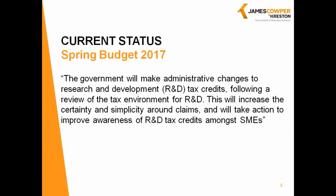We then move on to the spring budget in 2017, and more specifically they talked about amendments they're going to make to the R&D relief. This is verbatim from the budget statement: they talked about making administrative changes to R&D tax credits, which we believe is the large scheme, the RDEC, and following the review of the tax environment for R&D, and they also want to improve awareness amongst SMEs, so they still feel there are not enough SMEs taking up the tax credit. Of course, that was in March 2017, and we all know what happened next.